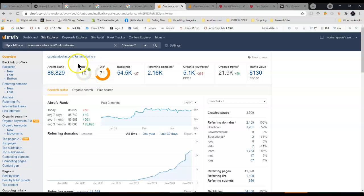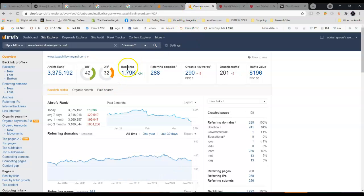So with the UR and the DR, the UR is basically the power that's being driven to your website, and the DR is the trust that Google has in you. And so you can see here that your power being driven to your website is very low. You have a pretty good trust factor with Google, so that's good. And here with your competitor, they have kind of moderate on both.